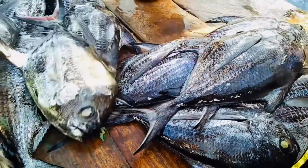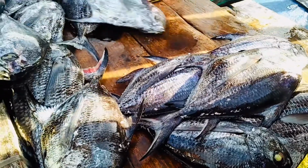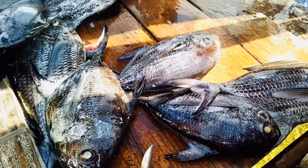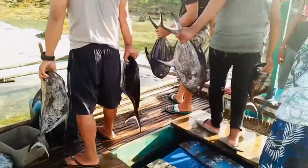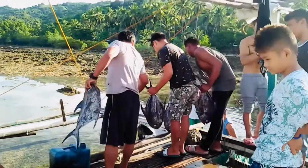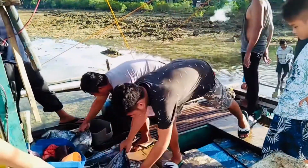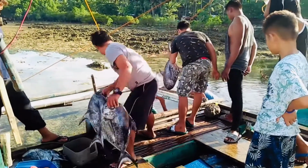So this is the fish, guys, that the fishermen catch from the sea, of course, right? We call this tabas, and it looks like piranha. Funny, huh? Funny, yeah. So that's how they do it, getting the fish out from the fishing boat and bringing it to the shore.